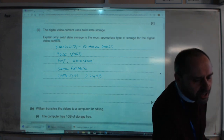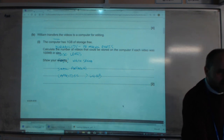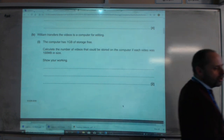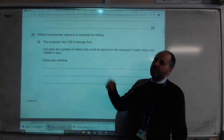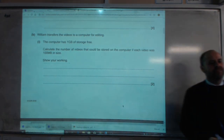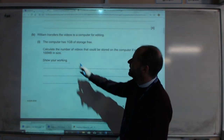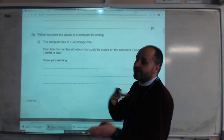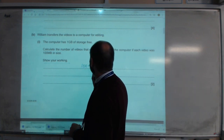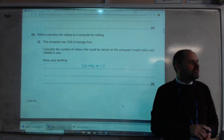Right, the next question, I don't think anyone cocked it up. There was the odd one where people did random things. This was pretty much a sound question, I thought. You all sort of guessed it. But the key thing, there was the odd person who only got one mark for this because they didn't show their working. If it says show your working on a question, you only had to do an approximation of that. A few people, it was interesting, I would have gone divide, but a few people did 100 meg times 10. Fair enough. Roughly a gigabyte. So we'll get 10 videos on there.